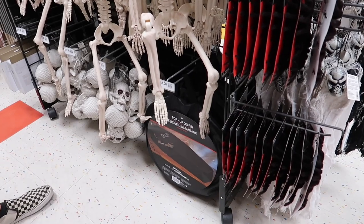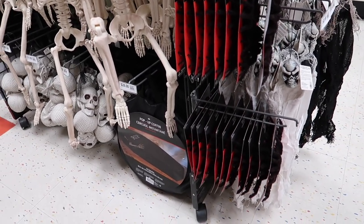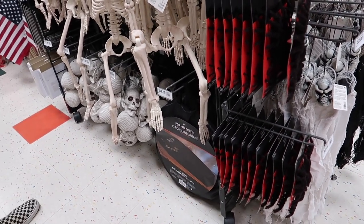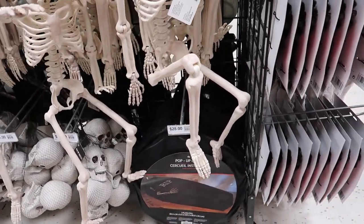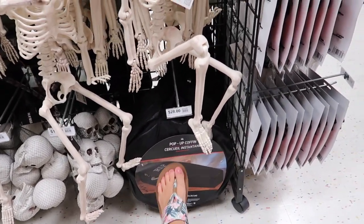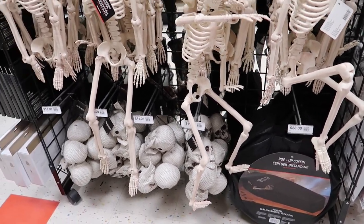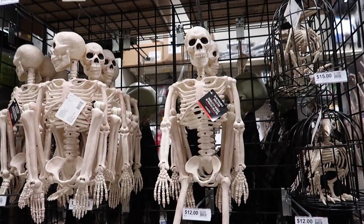I remember how much the pop-up coffin was at Spirit. I want to say that's significantly less. I think I got my pop-up coffin from Party City. I'm pretty sure I did not get it from Spirit, so that's not a bad price. It's huge. Trust me, you can fit a full body in there. Don't ask me how I know that. Anyway, let's look at all of these skellies here.